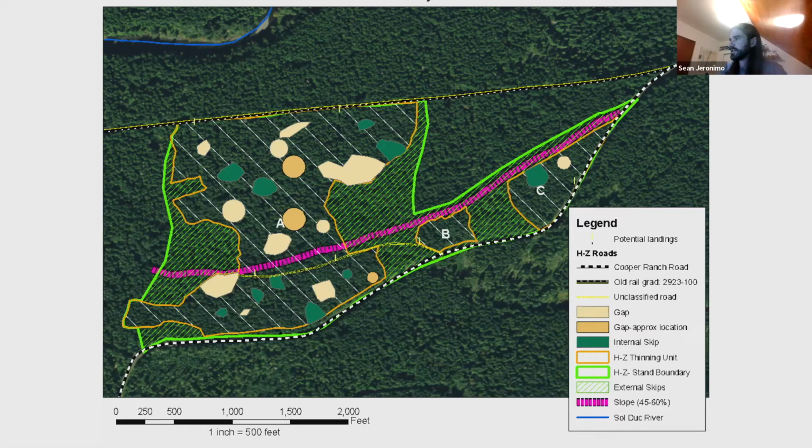Another goal of this was to demonstrate prescriptions that were a little bit more intensive and variable than the standard first entry thinning that has occurred on this forest. And then of course, we wanted to provide revenue for restoration stewardship projects associated with this.